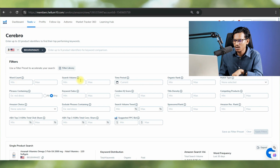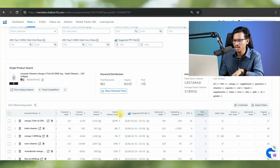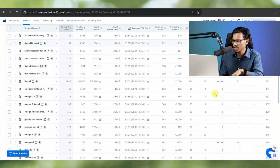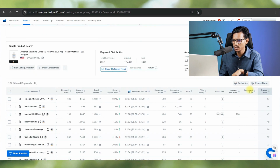Okay, so there are some keywords that we were actually ranking for. If I check, let's say, 500 search volume minimum and apply, and I want to see how many we are ranking for, most of them have an organic rank above 100, which is very sad. Whatever.